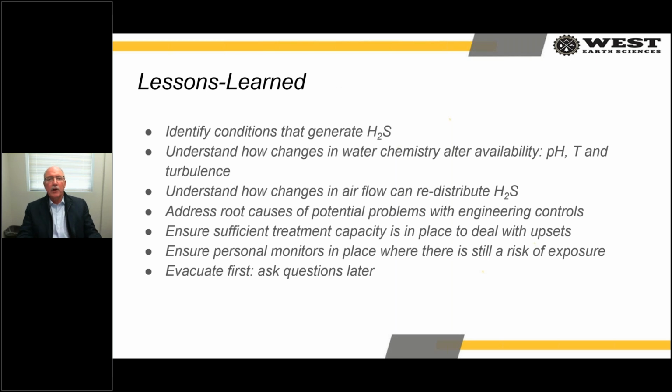Some of the lessons learned over the years are, it's important to identify the potential sources of H2S and the conditions that generate it. Understand how chemistry alters the availability of H2S to be released from water or into the air, and that's pH and temperature, turbulence. Understand how airflow changes and can redistribute H2S. Some of the fatalities that I referred to early in the presentation occur in mining applications, where a change in the weather pattern and the change in barometric pressure and change in meteorology can cause H2S to migrate from one portion of a mine adit system to another. And so being alert and being aware of how those changes in barometric pressure and wind speed and direction can influence the availability and risk associated with H2S.